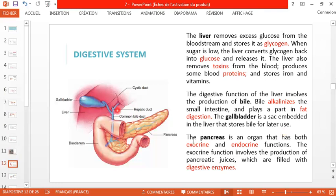The pancreas is an organ that has both exocrine and endocrine functions. We focus on the exocrine function because it is related to digestion. So the exocrine function involves the production of pancreatic juices, which are rich in digestive enzymes, which are filled with digestive enzymes.